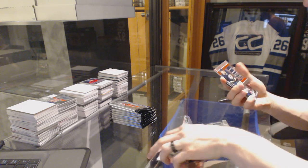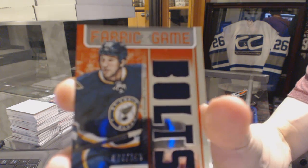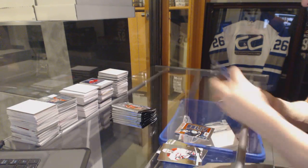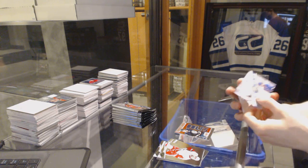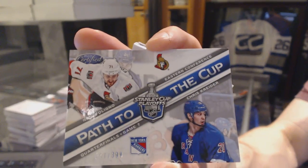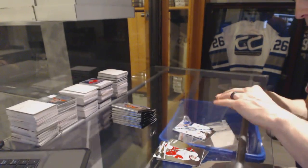We've got a Fabric of the Game Mirror Red die cut, numbered to 150, BJ Crombie. BJ Crombie. Path to the Cup, numbered to 399, Nick Foligno and Chris Kreider. Nick Foligno, Chris Kreider.